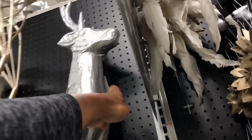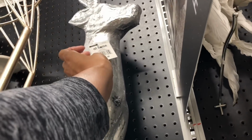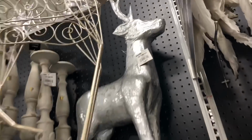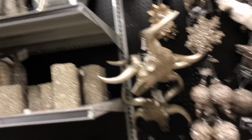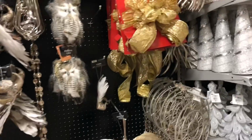I think this guy, I saw somebody haul him. I don't think he's that expensive. Yeah, he's only $14.99, guys. That's cute. He's made out of like a paper mache. The pretty wings.